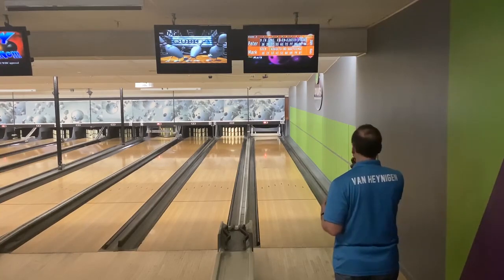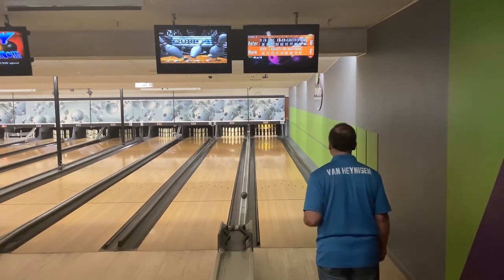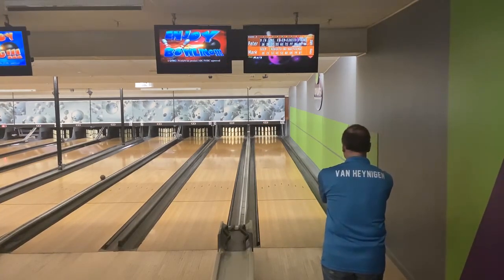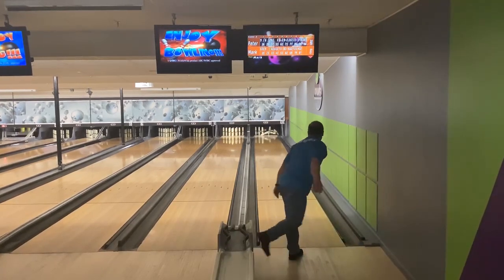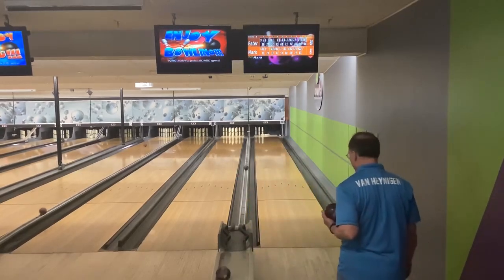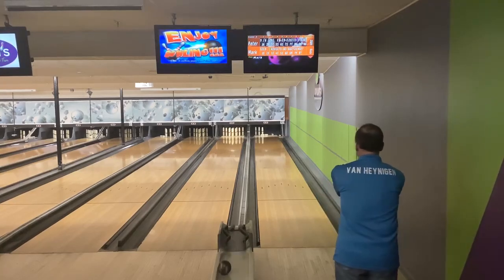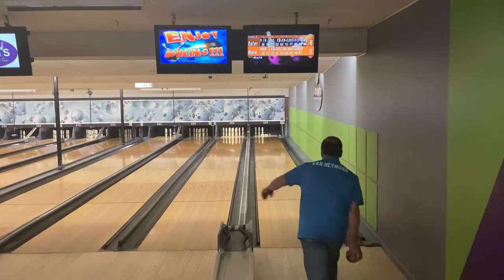To win this string. He's at 87 through 9, I'm sorry. He's chasing a 98. The ball came back, very light on the head pin. That's a good leave. I would take 10 of those. Give me 10 of those leaves per string. I'll make half of them.